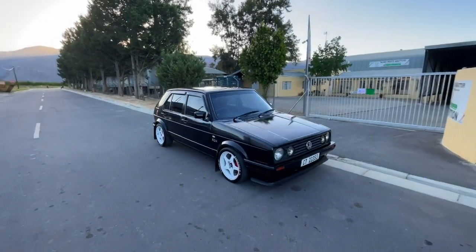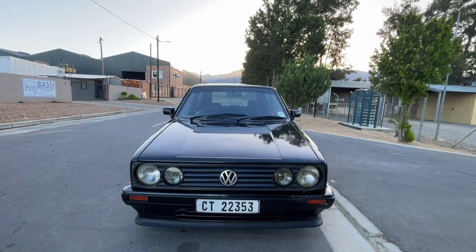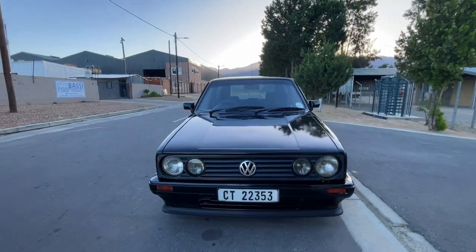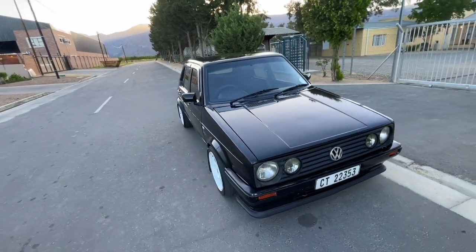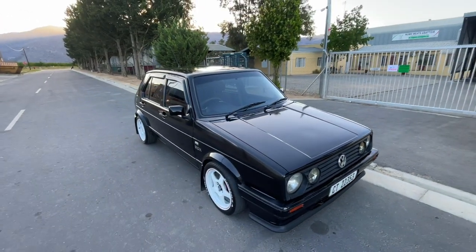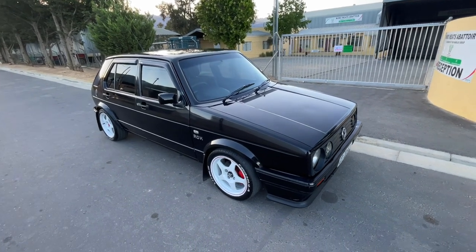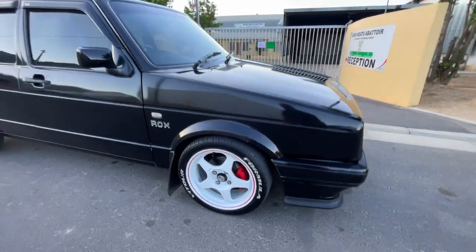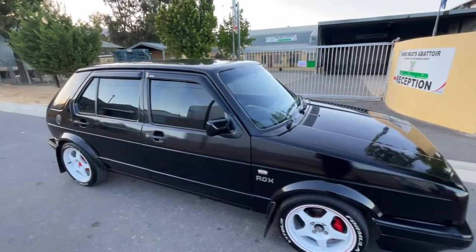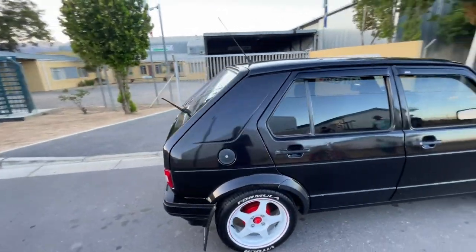Alright guys, so taking a look at the MK1, the first thing that you notice, the cars are really not that big, very compact cars, but like I said, it can pack a very hard punch. It's lightweight and it has enough power. So the car is fitted with a pair of spoons and sitting nice on 15 inches, and yeah, overall very nice car.